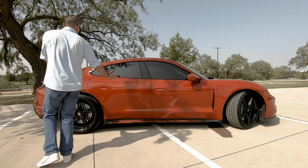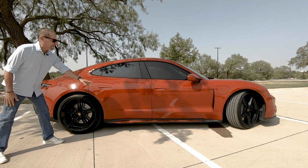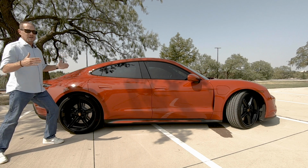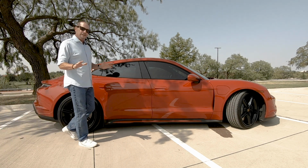As you can see, when you come towards the rear here, this is staggered rubber. These are larger tires, and in the front still 21-inch rims. And when we go back towards the rear, you'll see how wide the haunches are in this car, and I think it gives it a very sporty and a very planted look.